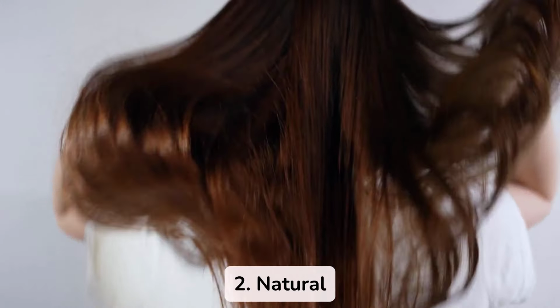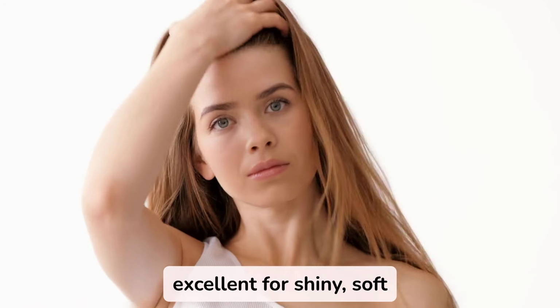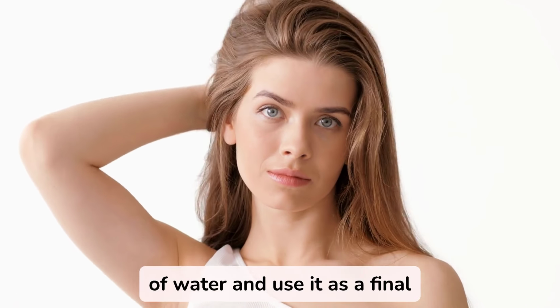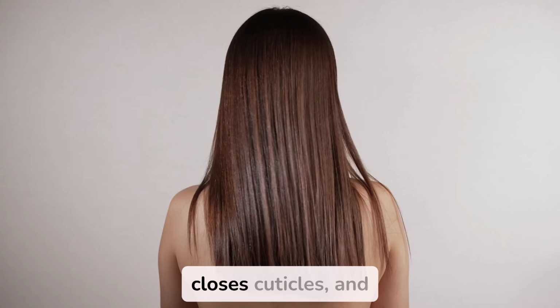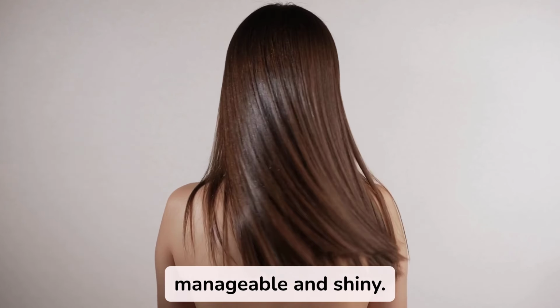2. Natural conditioner. Apple cider vinegar is excellent for shiny, soft hair. After shampooing, dilute 2 tablespoons of vinegar in a cup of water and use it as a final rinse. Massage in and rinse with cool water. It balances the scalp's pH, closes cuticles, and removes residue, leaving hair manageable and shiny.